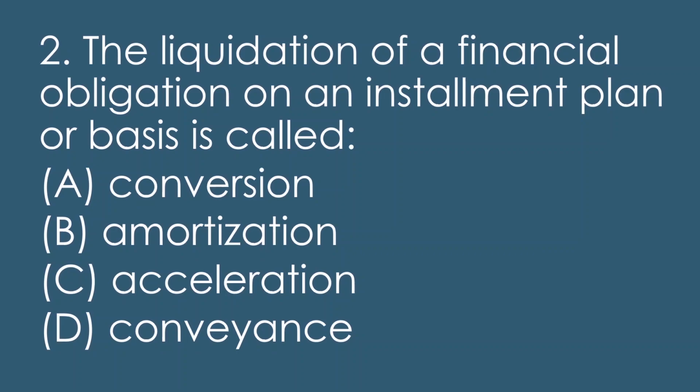We're talking about a liquidation of a financial obligation on an installment basis. Well, a financial obligation, let's say like a loan, and the liquidation of it, so you're paying off the loan on a constant installment plan. Well, when we're doing so, that is not called conversion. It is called amortization.